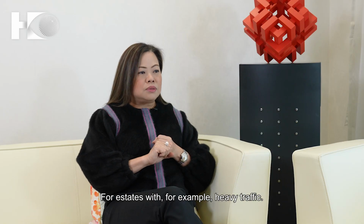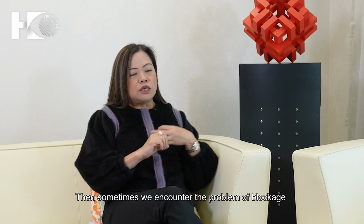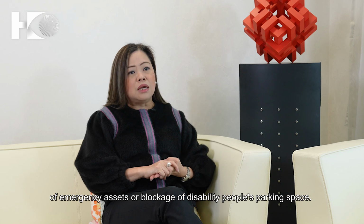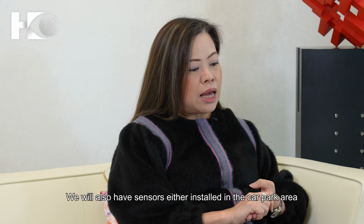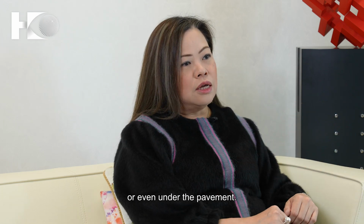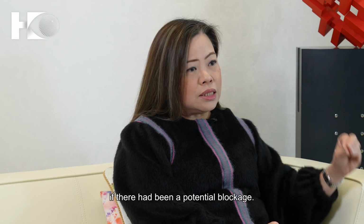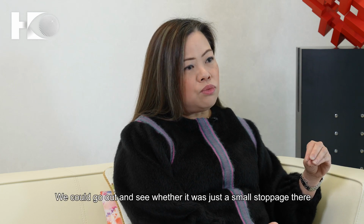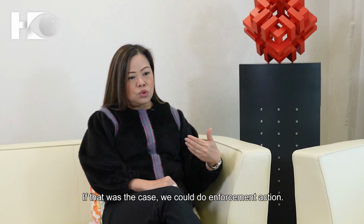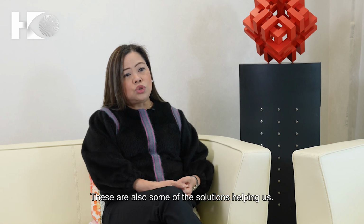That is another thing. For estates with, for example, heavy traffic, then sometimes we encounter the problem of blockage of, for example, emergency assets, or blockage of disability people's parking space. These are undesirable and sometimes dangerous. So we will also have sensors either installed in the car park area or even down under the pavement. So we will be able to alert our housing management colleagues very quickly if there is a potential blockage. So we can go out and see whether it's just a small stoppage there or it really is a blockage. If that is the case, we can do enforcement actions such as we can lock up the vehicle, or we can arrange for it to be towed away. So these are also some of the solutions helping us.